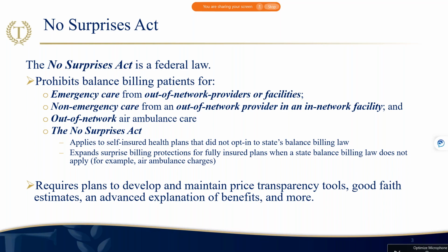And also the No Surprises Act ties into the transparency and coverage rules. It also requires plans to develop and maintain these price transparency tools, which we feel are going to be effective, and I will show you why. Some of them, not all. Good faith estimates, so you have an idea of what the cost is going to be before scheduling that service, and advanced explanation of benefits and certain other provisions.